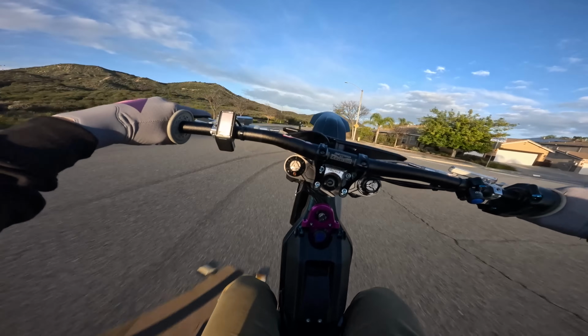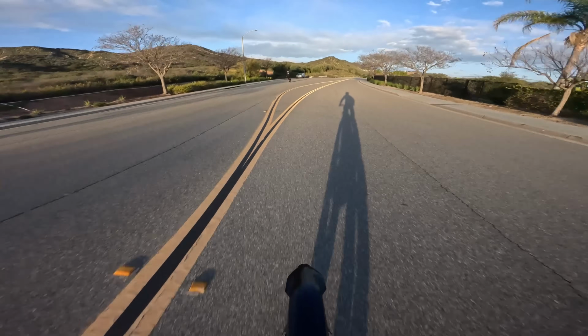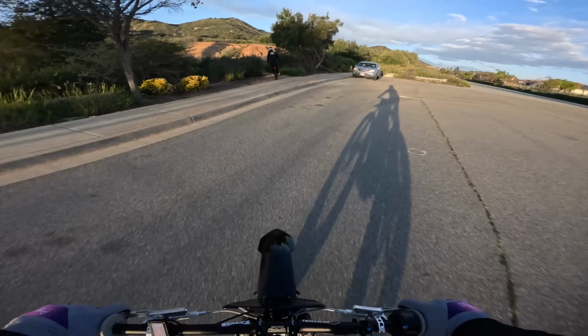Oh man, I love the belt. Swapping back to belt just feels good. Just feels responsive. It's a bit quieter. Just more stealth.